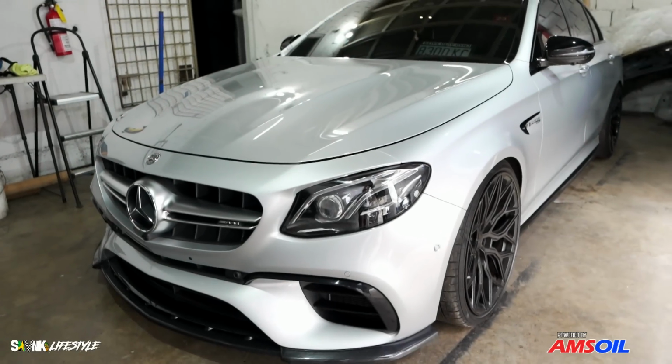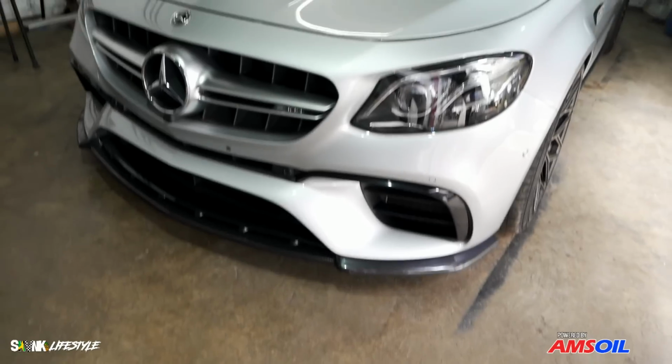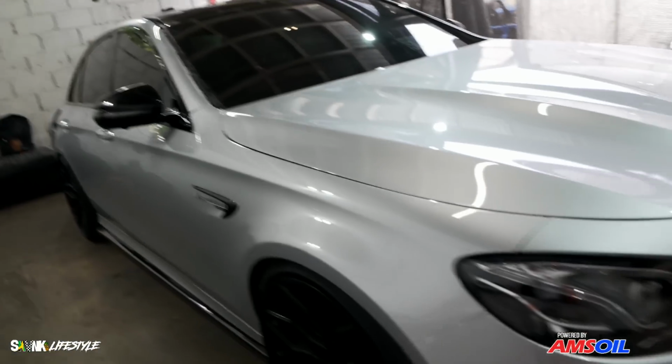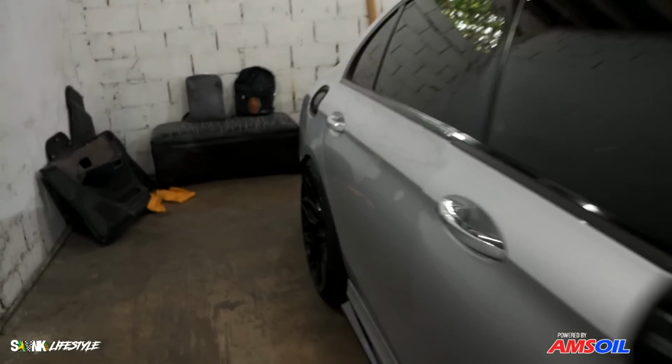Lifestyle, you see what I'm driving right now? Yes, E63, you know, machine. So we'll actually be doing a morph on this car, giving it a mad vibe again. So you don't know, this is a Lauren machine, so we have to add a mad color to it right now.